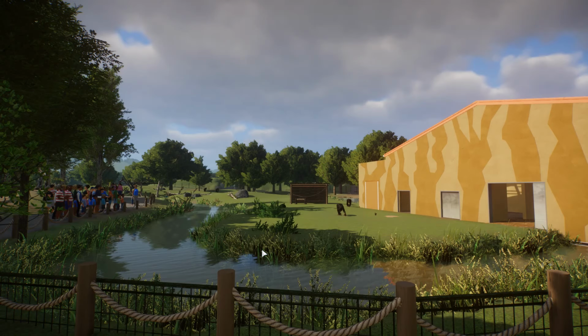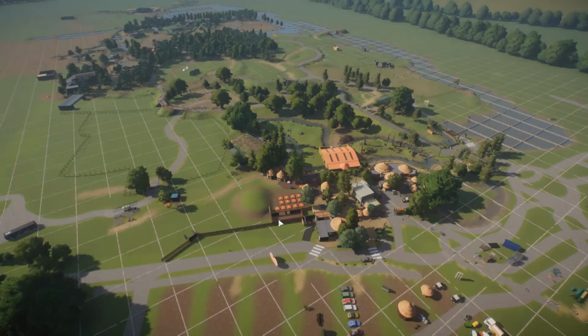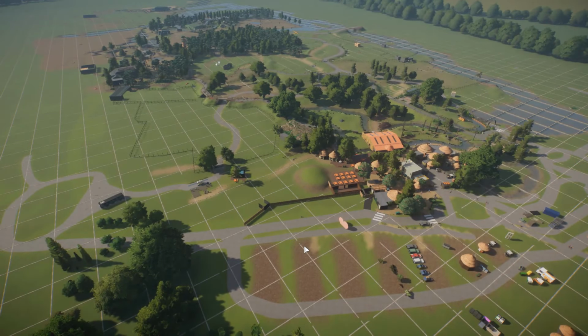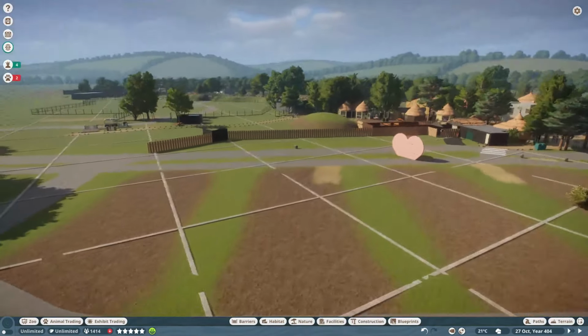How many hours in it so far? Great question. Way too many. I haven't really kept track, but I feel like when I started this project, my playtime was around 400 hours, and I'm now up to 800, and I've basically only done this.